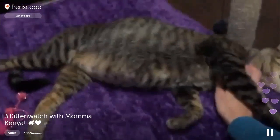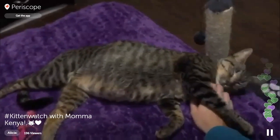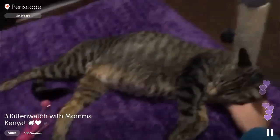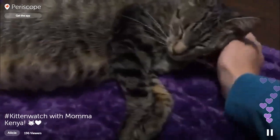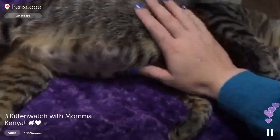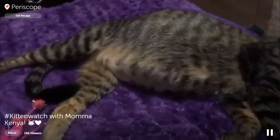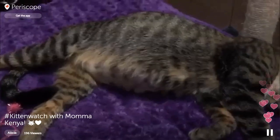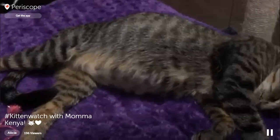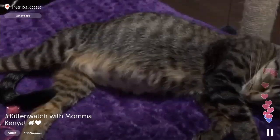Oh, Mama. It's quite the position you found yourself in there, Missy. I haven't seen a cat lay like that ever. Too funny. Oh, Mama. Are your babies making you uncomfortable? So cute.